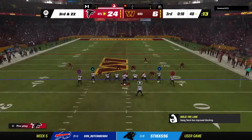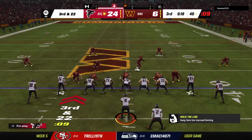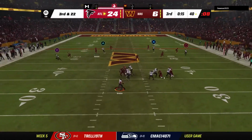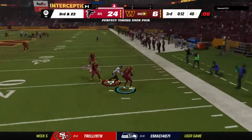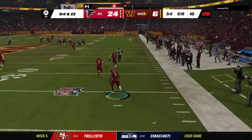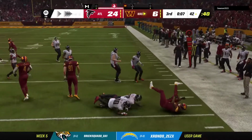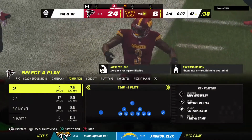An incomplete pass on that last play, and that means they'll need to come up with something here on 3rd down. He'll look to throw. Going up top for Miller. Oh, that's into a double team, and it's intercepted. William Jackson with a pick. And the Commanders are going to take possession as they've got it at the 42-yard line.